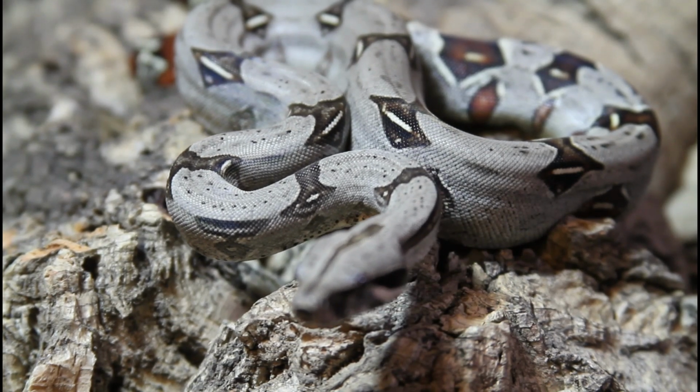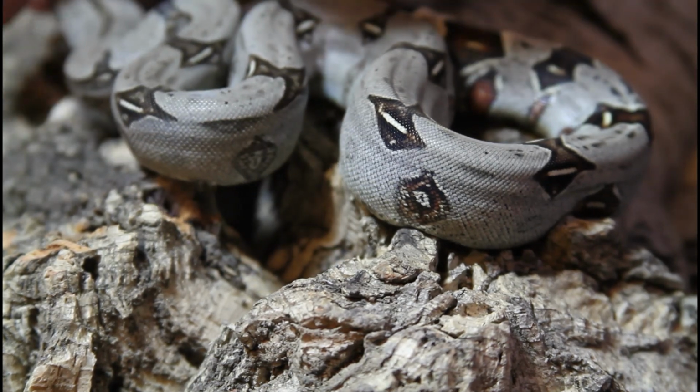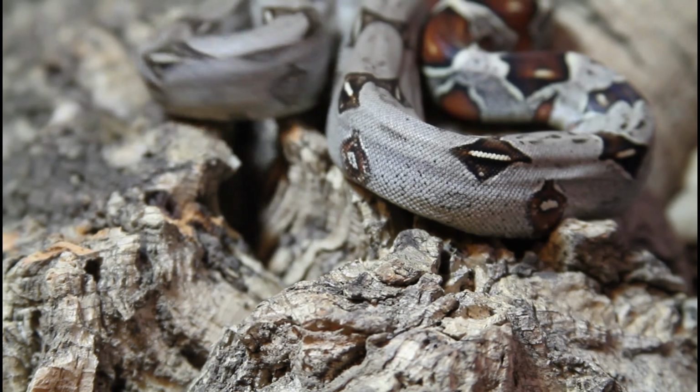There's a close-up shot of his head. Just beautiful head markings and gorgeous animal overall.